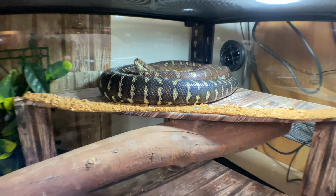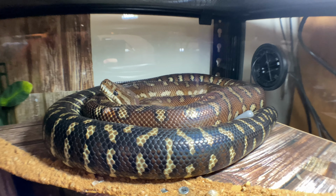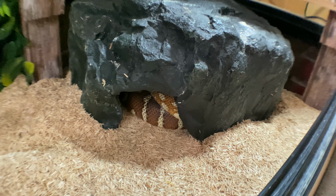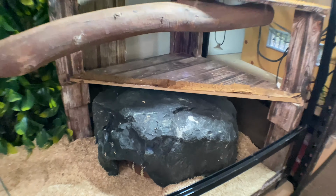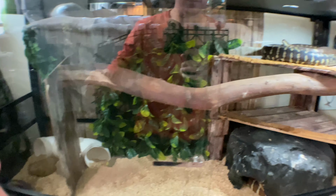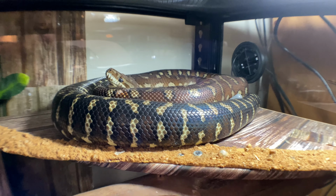Next up, guys, we have Chappie and Orchid, who are two Australian carpet pythons. This one up here is Chappie. He's my boy. His girlfriend, Orchid, she's in the hide today, so she's a no-show. These guys have recently been upgraded to a 4-foot enclosure. So it's 4 feet by 2 feet by 1.5 feet deep. So yeah, these two are doing pretty well in here. They've been in here for a couple of weeks now.